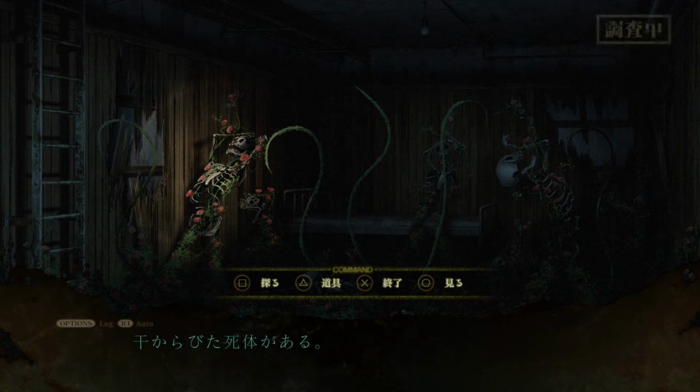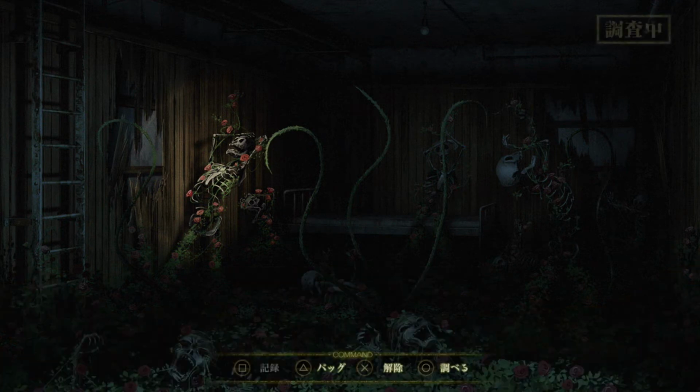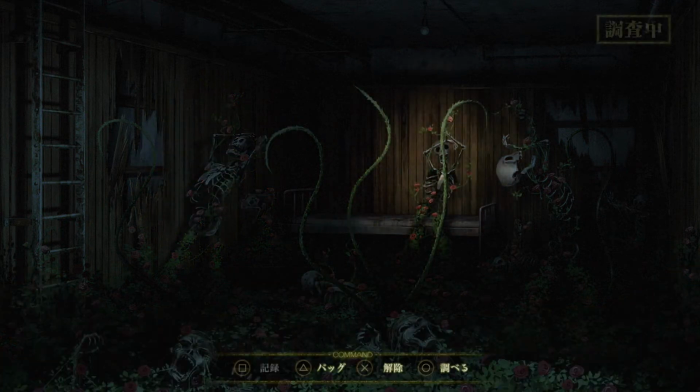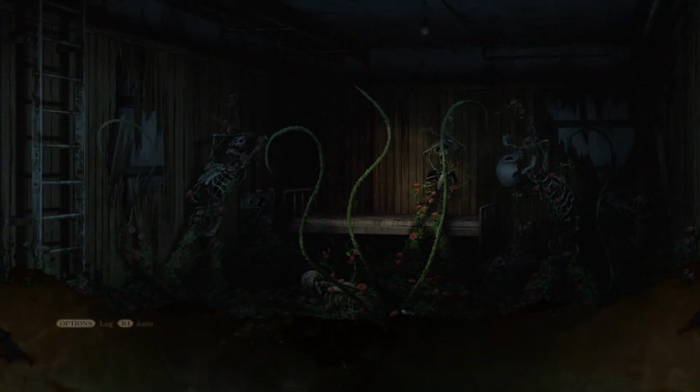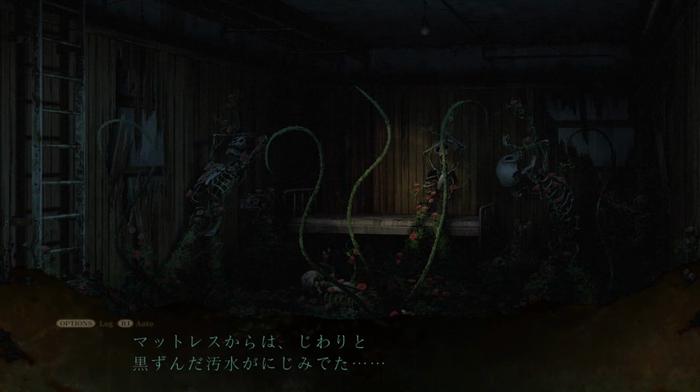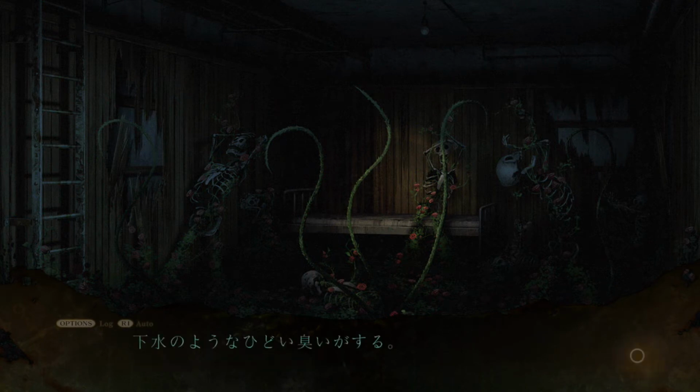I'm gonna remember that there's an item to use there, but I'm not gonna use an item right now. I want to look at the rest of the stuff first. See, because you can use an item here too. So it's a pipe bed. From the mattress, it seems as though there's a black liquid leaking out of it. Or staining it, rather. I wonder if this... Oh, okay. It smells like sewage.